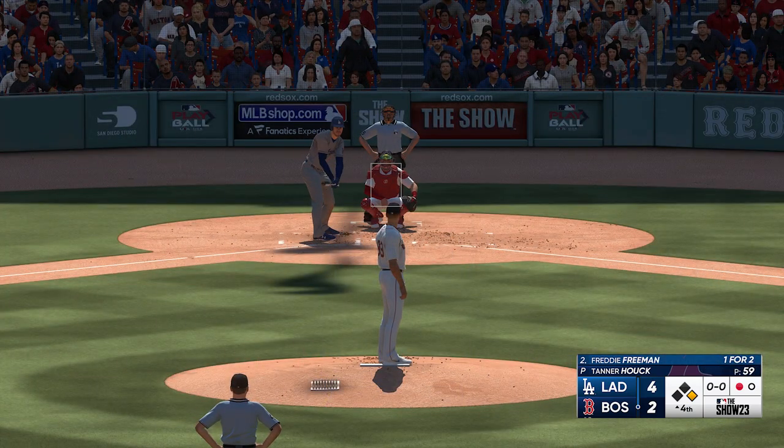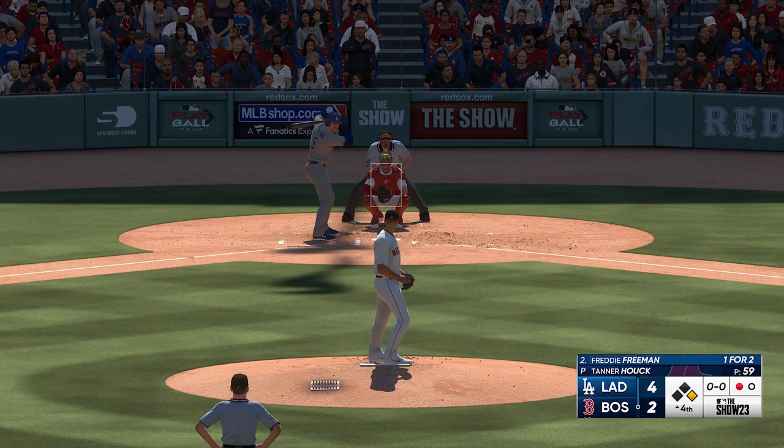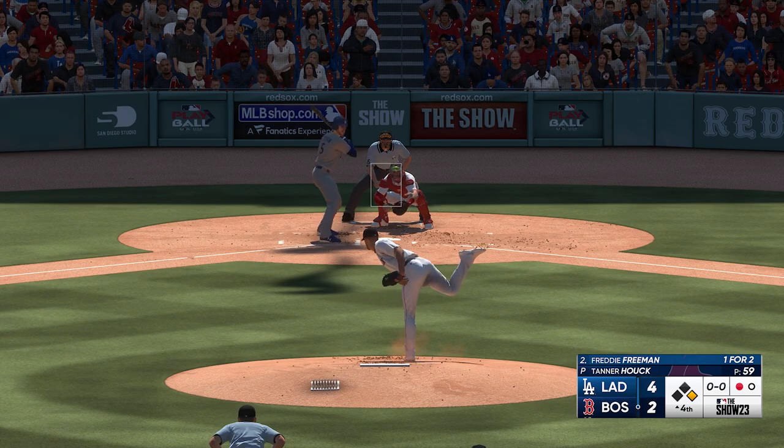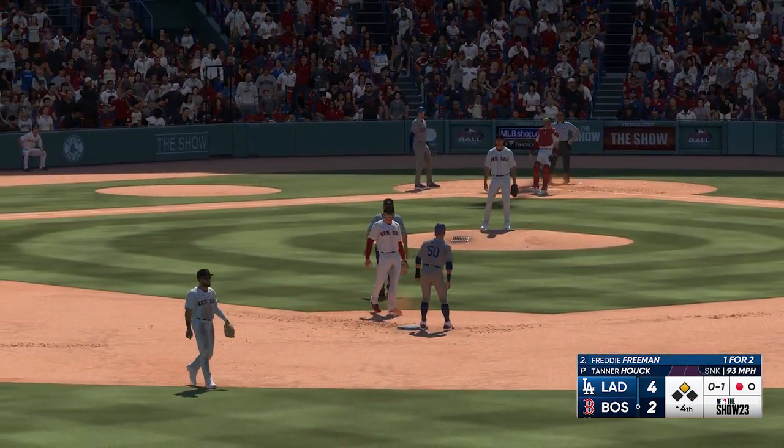Here comes Freddie Freeman up to hit. Really nice swing in his last at bat. Shot a line drive into center field. He's going, the kick and the pitch. Runner goes. Swing and a miss. Throw, safe. That's a stolen base.